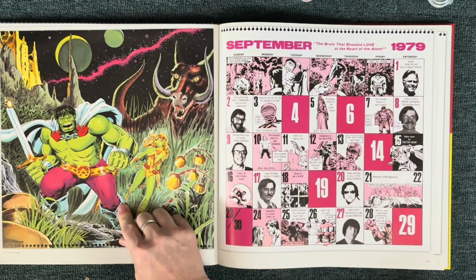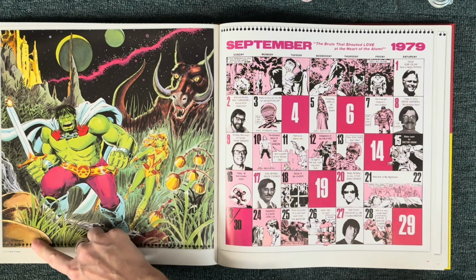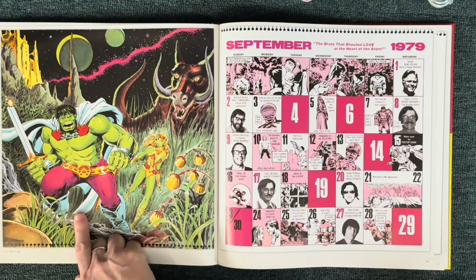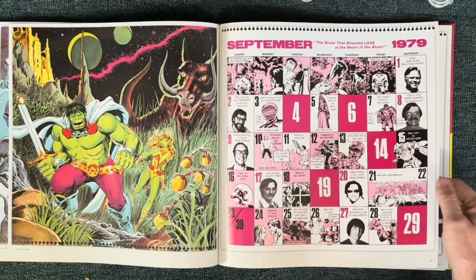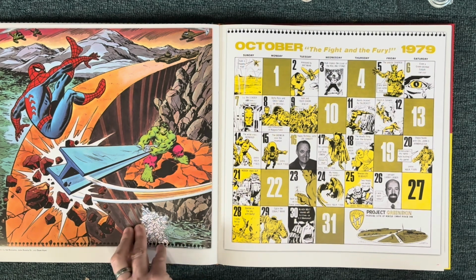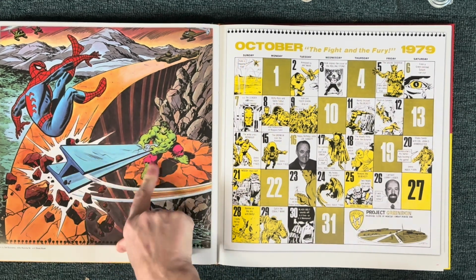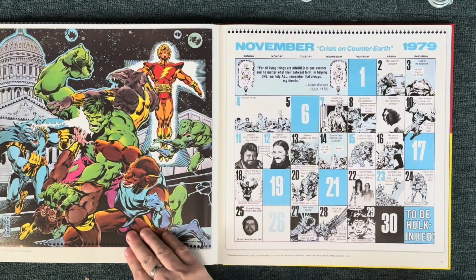This is not Herb Trimp's inking. I don't know who inked this. It says it's all Herb. Maybe Herb was experimenting because this does not look like Herb's inking to me. But I prefer Herb's big, bold, brushy inking. Sal Buscema, John Romita Sr., Dave Hunt. So I'm guessing Sal drew this, John Romita drew that, and Dave Hunt inked the whole thing, is my guess.